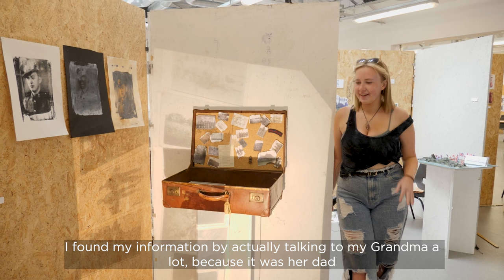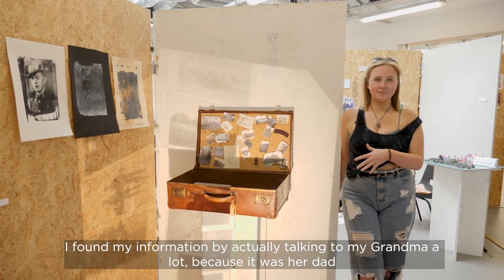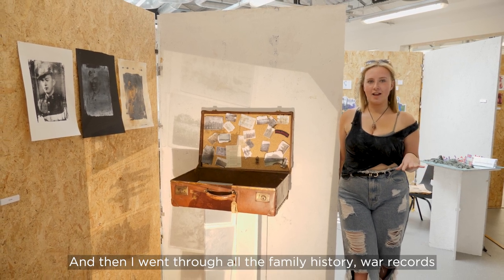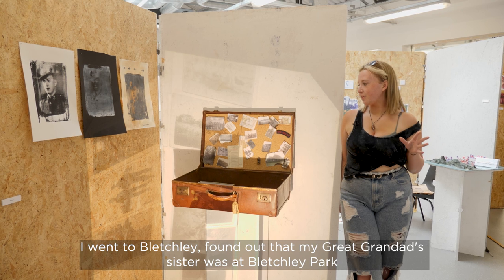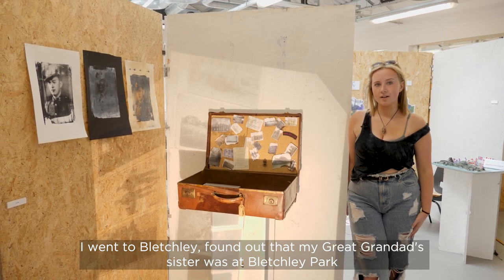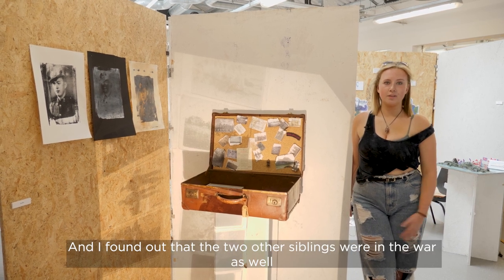I found my information by actually talking to my grandma a lot because it was her dad, and then I went through all the family histories, war records. I went to Bletchley, found out that my great granddad's sister was at Bletchley Park helping with the Enigma code, and I found out that the two other siblings were in the war as well.